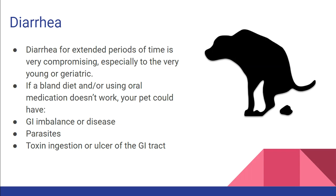And this is, of course, if they're feeling fine otherwise, not sick and diarrhea. So a dog feels fine, it's wagging its tail, it wants to play, but it has some diarrhea.